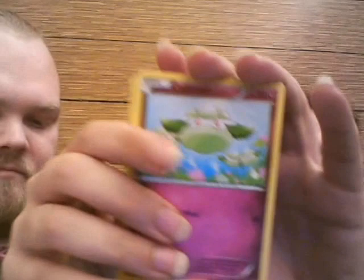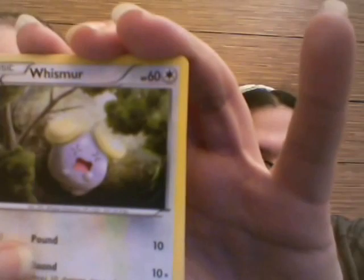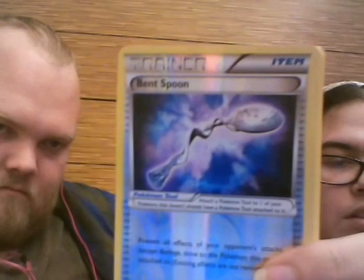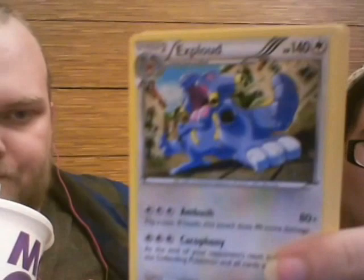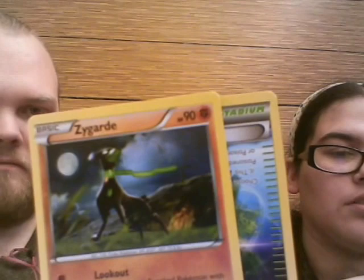Cutiefly. Seal. Wishmer. Fennekin. Solosis. The Bent Spoons. That's what the picture makes it look like. Twisted Spoon. There's Exploud. Another Bent Spoon. Zygarde. And another Chaos Tower.